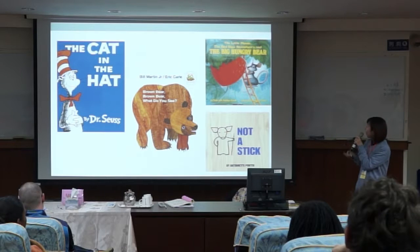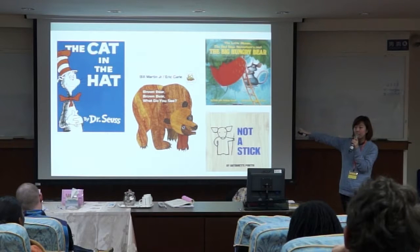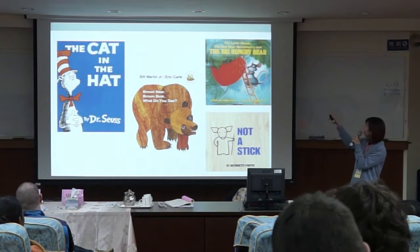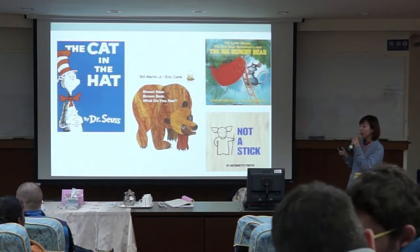So some books that we read in class were The Cat in the Hat, Brown Bear, What Do You See? To learn colors. This is a very good book for learning colors. And also The Little Mouse, The Red Ripe Strawberry, and The Big Hungry Bear.